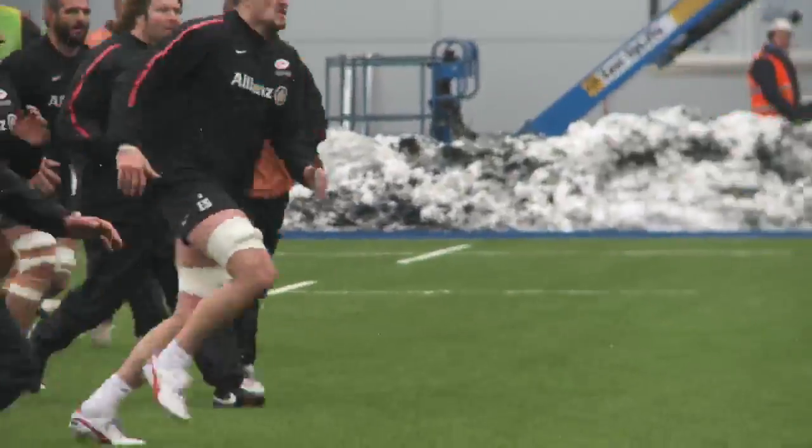We need to see what's going to transpire as the season goes forward. But I think it's very exciting times for English rugby, and to see hopefully a pitch that will deliver a great fast product akin to summer pitches.